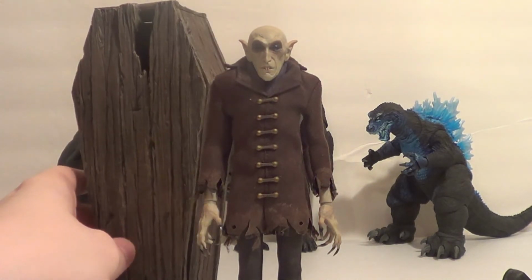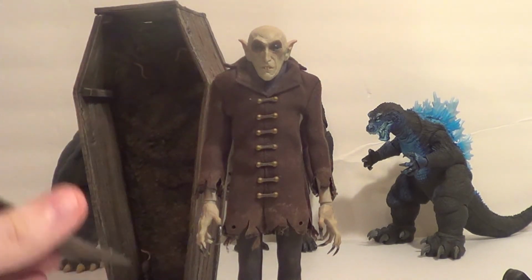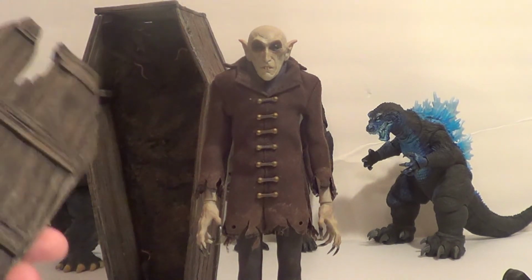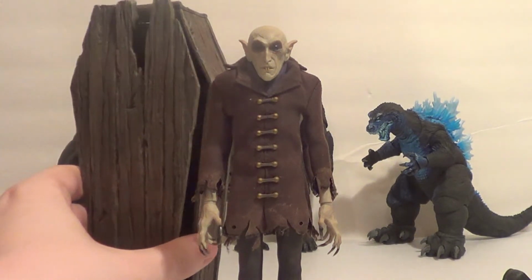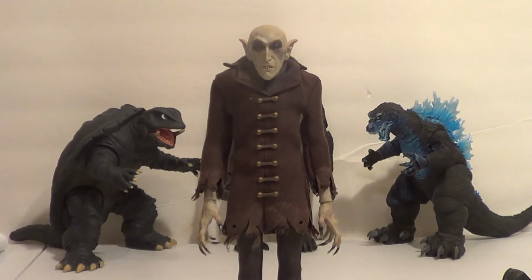It comes with a coffin to put him in to scale, full of dirt from his homeland and rats. Like, yowza. Absolutely yowza. And all of this comes in an exclusive Nosferatu Mezco Silent Screamers lunchbox. So you can store all the accessories and stuff in the lunchbox. Mine unfortunately came indented, but I think I can hammer it out. I just haven't bothered doing it yet.